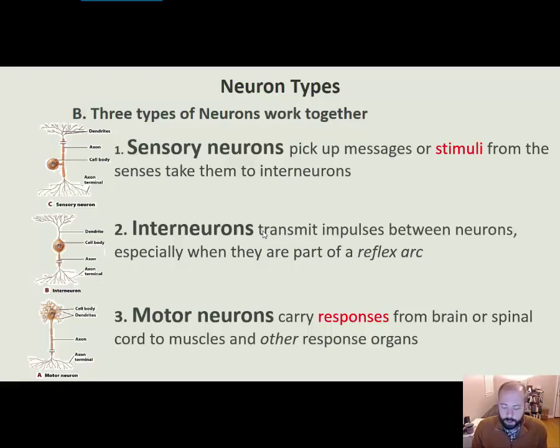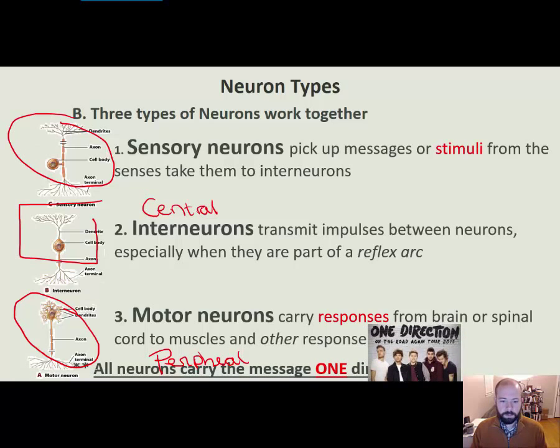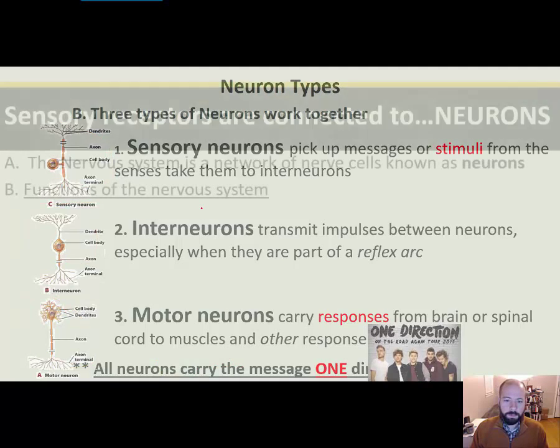Keep in mind, your sensory neurons and your motor neurons, let's see if I can circle these, yep. Your sensory neurons and your motor neurons are peripheral, and your interneurons are going to be central nervous system. All right. And again, all your neurons will carry messages in only one direction.